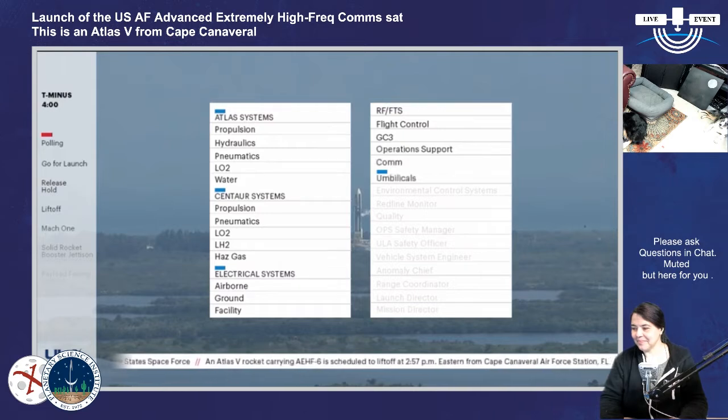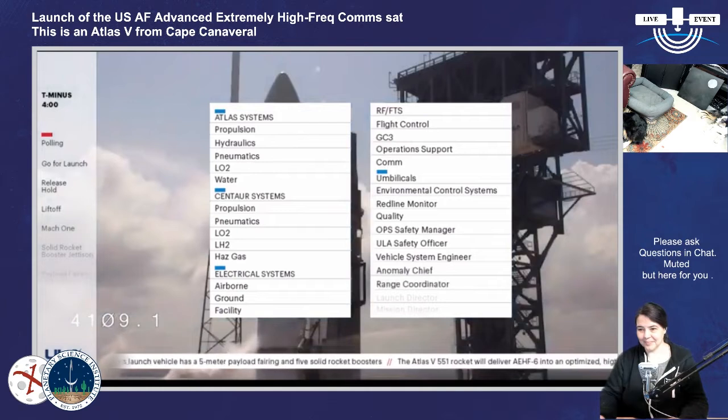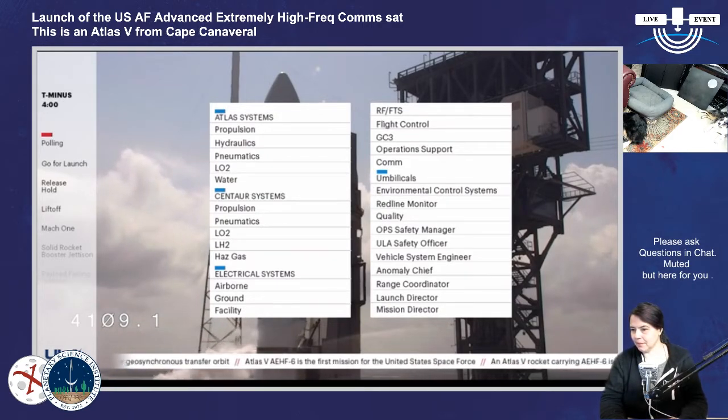ECS. Go. Red line monitor. Go. Quality. Go. Op safety manager. Go. ULA safety officer. Go. Vehicle system engineer. Go. Anomaly chief. Go. Range coordinator. Clear to proceed. Launch director. Launch vehicle is ready to launch. Mission director. You have permission to launch. Proceeding with the count. ALC verify T0 is set for 1857 Zulu. Verified.